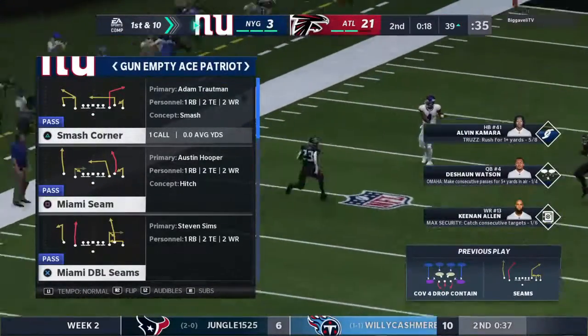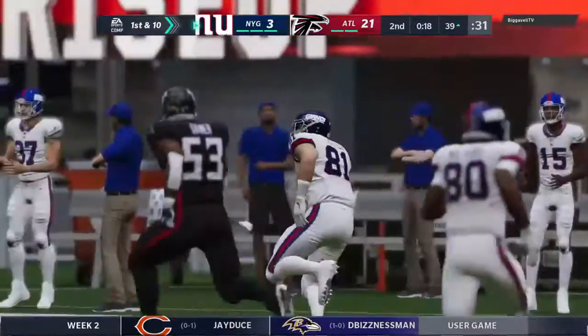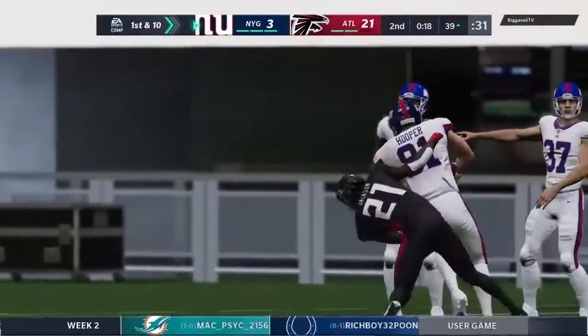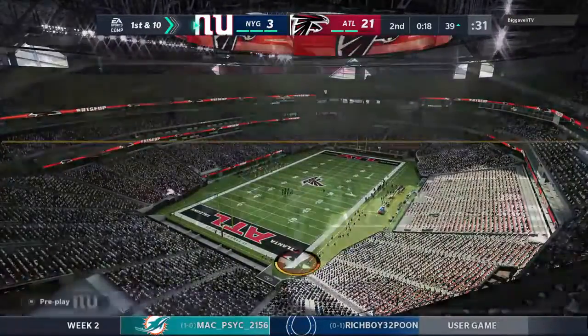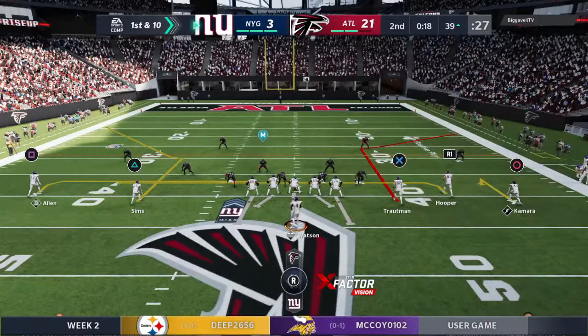Still all sorts of time left in this game, and you'd like to be able to say take it one play at a time. But the truth is, they're probably going to have to hit on a few big plays in the passing game to close this gap, and that's a good start right there. So how about that for a chain mover? They're all the way down inside the 40 now for 1st and 10.